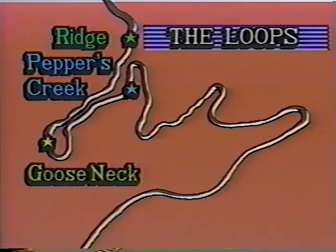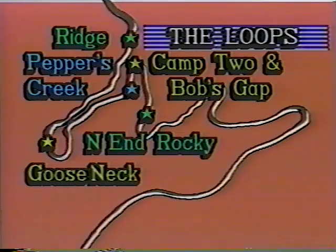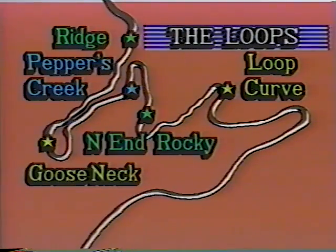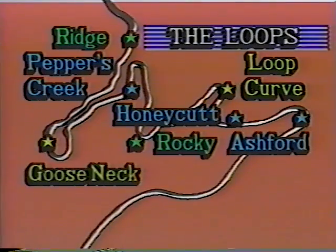public road crossings on the entire loops, at Peppers Creek. As we begin our second reversal, we'll pass the old construction camp number 2 on the left, and then zip through Bob's Gap, a favorite photo locale. Next are a couple of shots at North End Rocky, followed by a little action around Loop Curve. We'll catch a train on both sides of Honeycutt Tunnel, and then move on to the other road crossing at Swafford Road and the Ashford community.